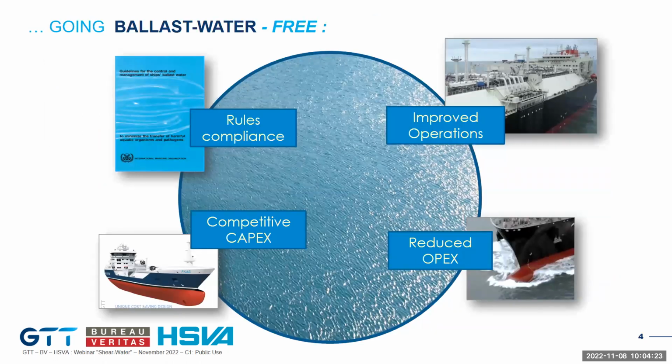So going ballast water free yields many advantages. So we have put here the 4 key topics. So first, IMO Ballast Water Management Convention requirements are not required anymore. That's number 1. Then you have improved operation. Basically, you don't have any ballast water management on board, no hassle for the crew.